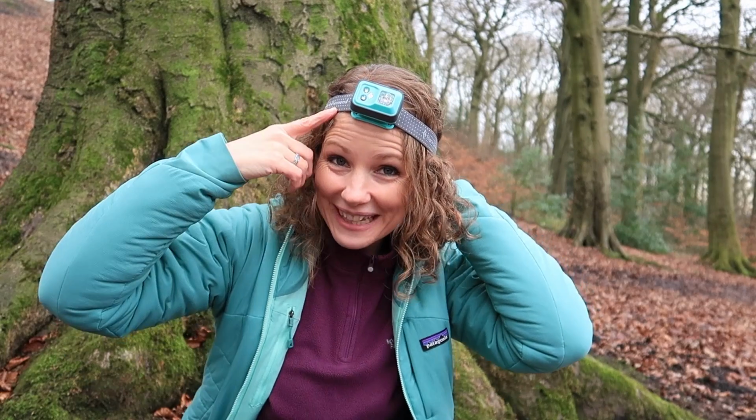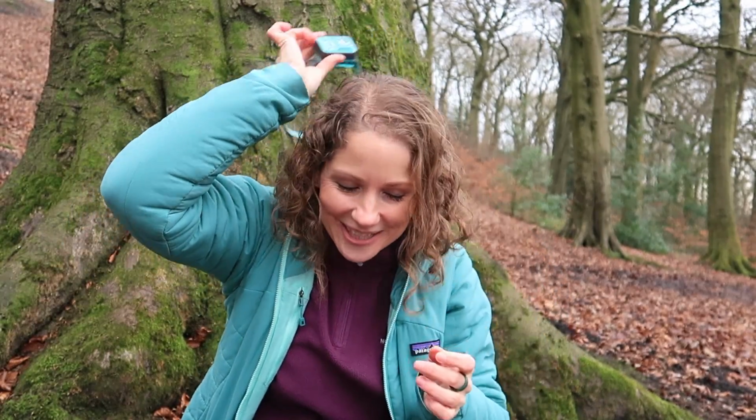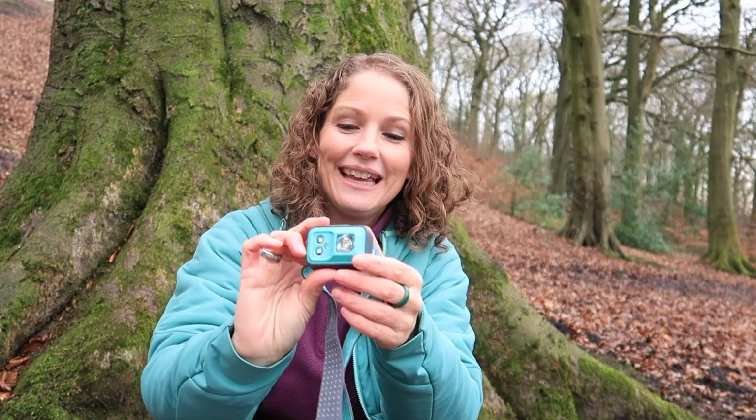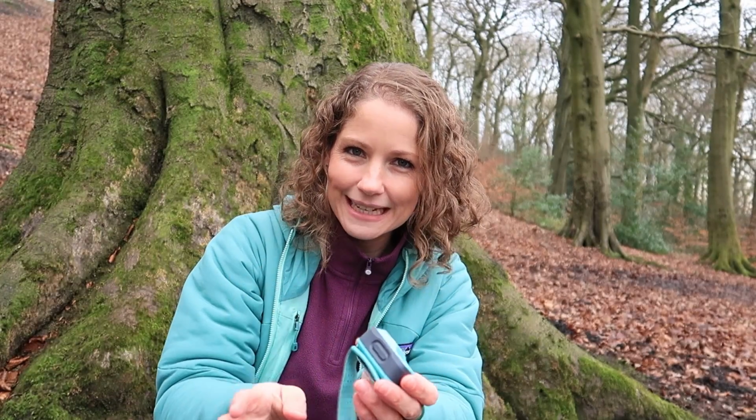Now my third favourite gear item of 2018, which I recently purchased, was this Black Diamond Cosmo head torch. I absolutely love this head torch because I've had one before thinking it was bright, and when you compare it to this, my last one was not bright at all. This one's got 200 lumens and it has got 6 different settings on it.